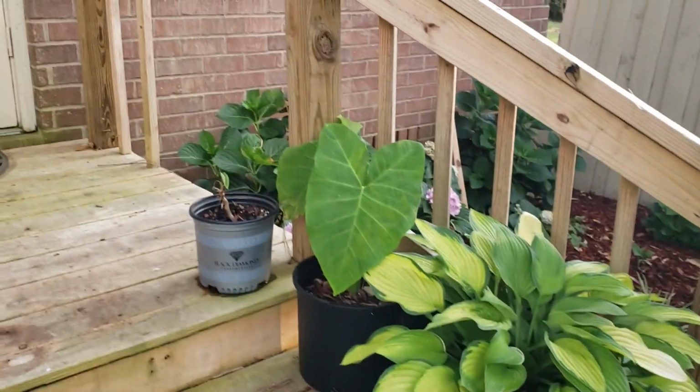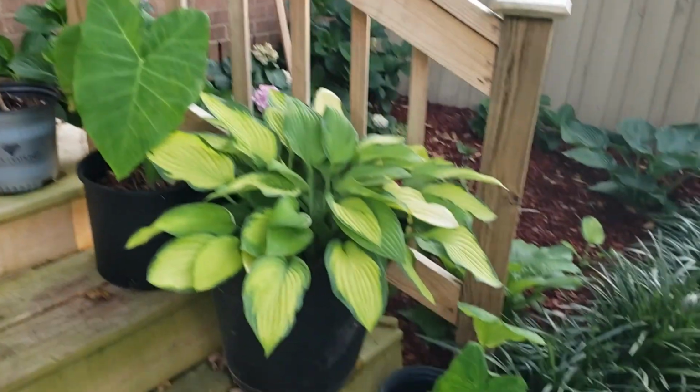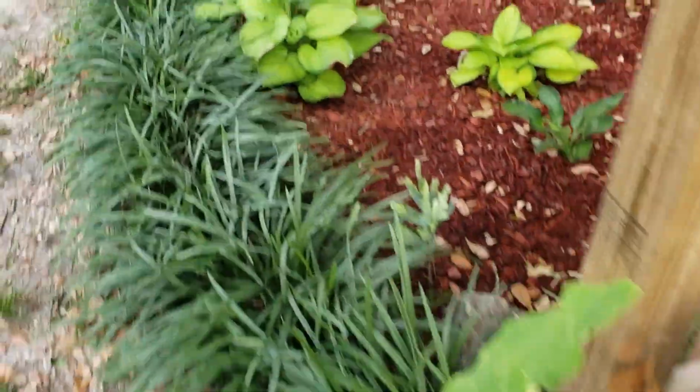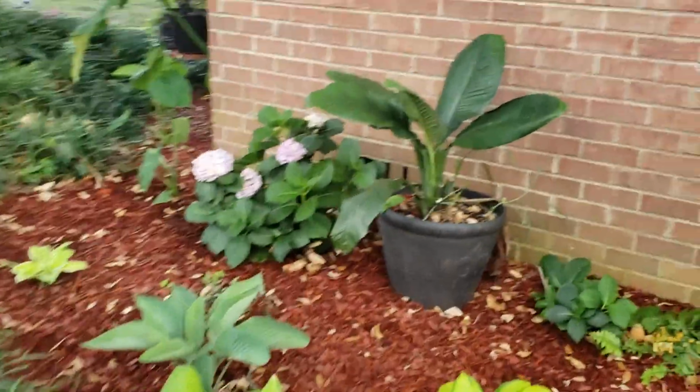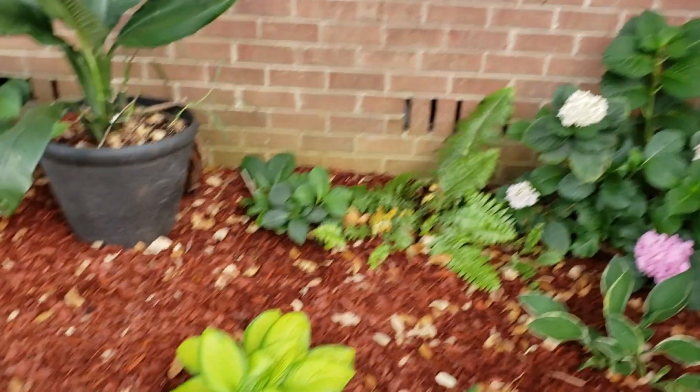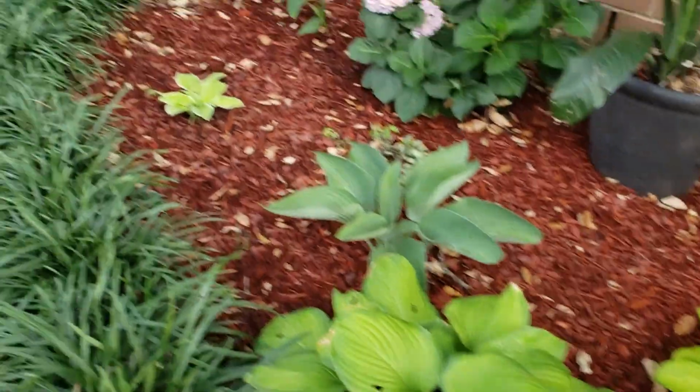More hostas, elephant ears. These are giant elephant ears that I took out from a huge tree that we have. More hostas here. More hostas on this side. That's a peace lily back there. Have some ferns in there. Guacamole hostas. More border grass.